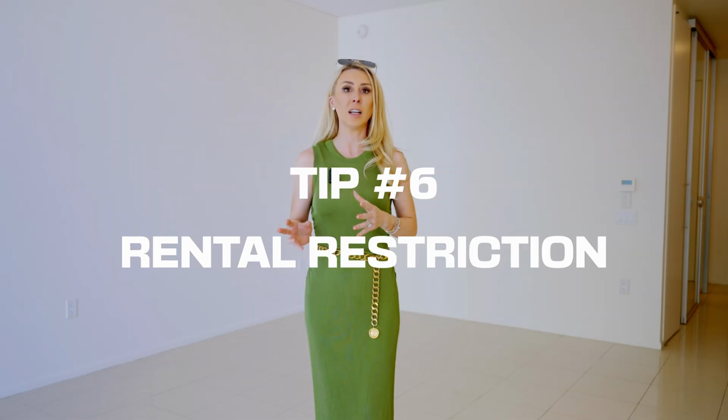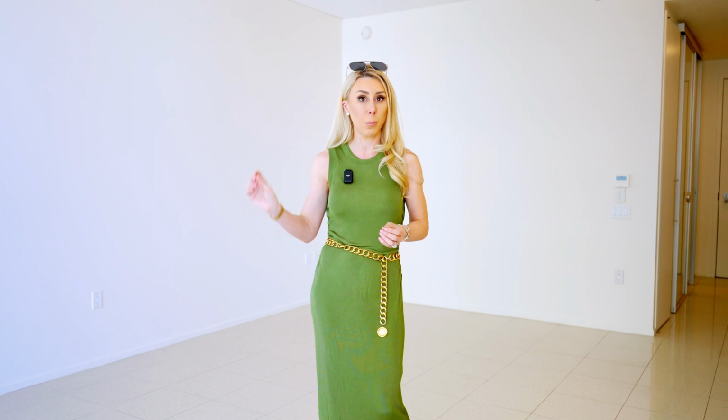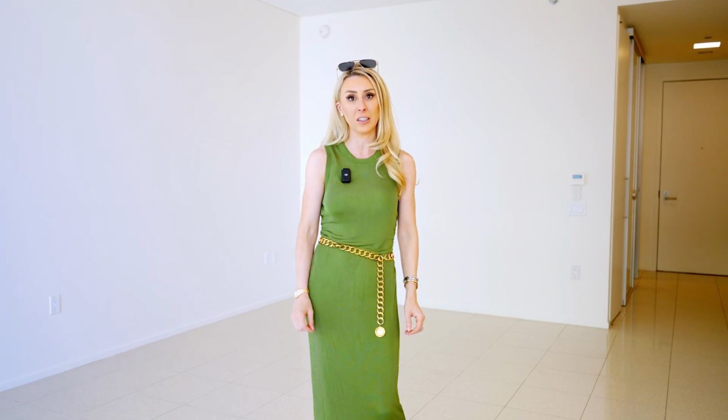Tip number 6, rental restrictions. Many of these high-rise condos have rental restrictions. So a lot of people contact me and they say, Courtney, I want to have a high-rise condo on the Las Vegas Strip that I can enjoy a few times a year. Okay, great. But did you know you're not going to be able to rent that condo out unless you sign a 6-month and more lease? Yes, many high-rise towers here in town have that clause within the rules and regulations.